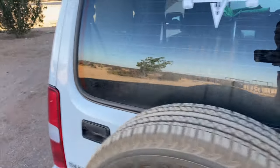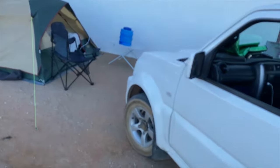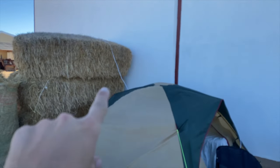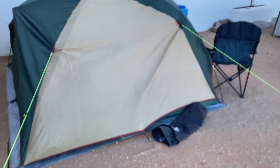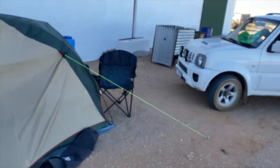So we arrived at our first stop. I am overnighting here for 2 nights. It's a little guest farm just out in Namaqualand, super simple. Running an extension lead from the electricity there. Got my small little one-man mission tent, which I think is gonna suffer in the wind a bit, but I'll probably just move the chimney, put it here.